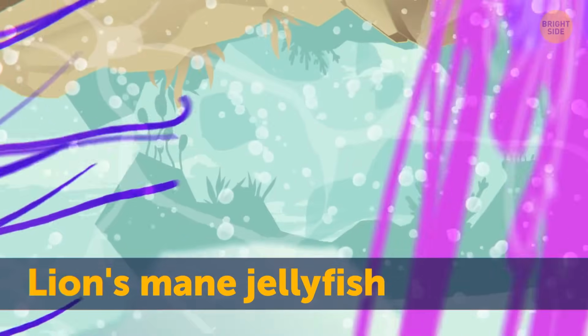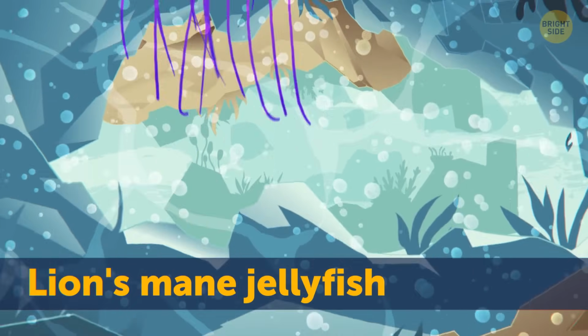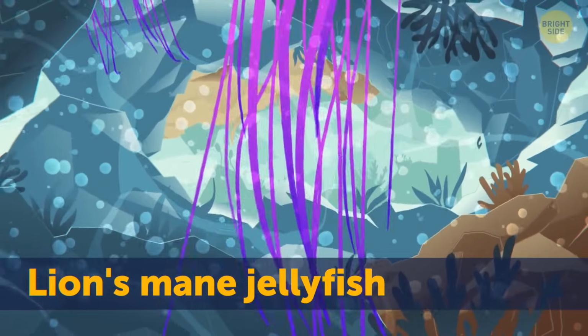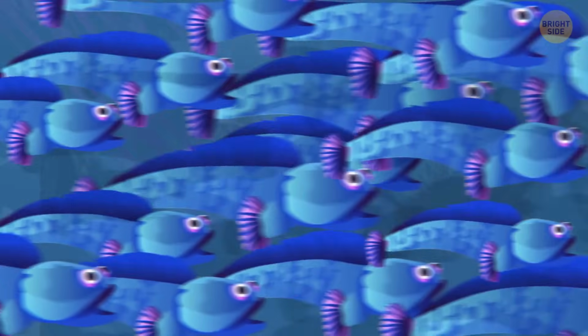Lion's mane jellyfish. The world's largest jellyfish. It has a hat 7 feet wide and tentacles as long as a 10-story building. Although they're not dangerous at all, people can still get tangled in their incredible tentacles like in a net.